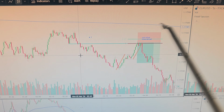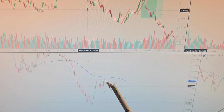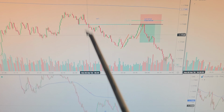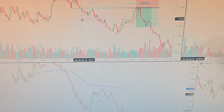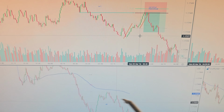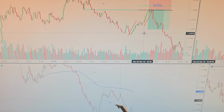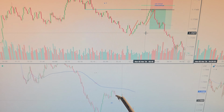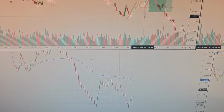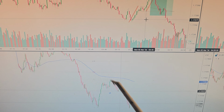This was not placed blind, but that's this right here. You see this line right here? That's this line right there. So if we move it to here, then it's this right here on the 5 minute. So the 5 minute makes that first indication move, if we could recognize that.